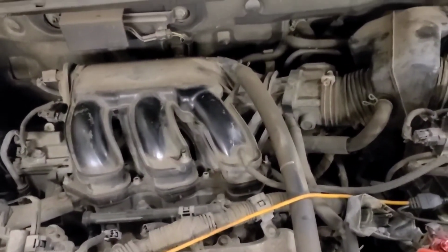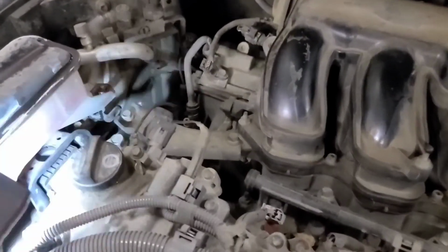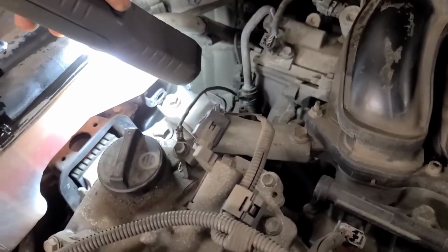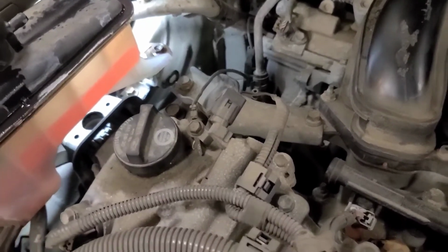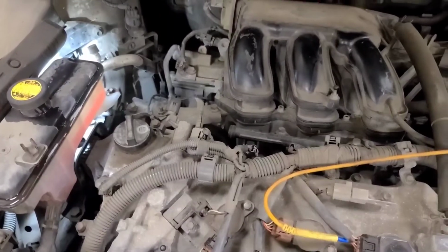So there was definitely an airlock in the heater, but again, I don't think it was low enough coolant-wise. Although it did take down that coolant level a little bit, because I had filled it right up to the top. Well, we're going to let it sit overnight and see what happens in the morning.